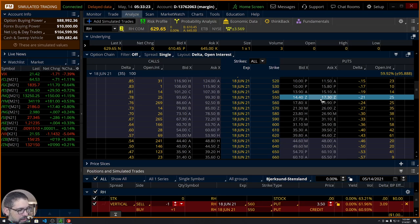So we're looking at a credit of $350. That's nice in the sense that that is about 1/3 the width of the strikes. We're looking at risking $1,000, but being paid $350 to take that risk on. So really, $650 is the risk.